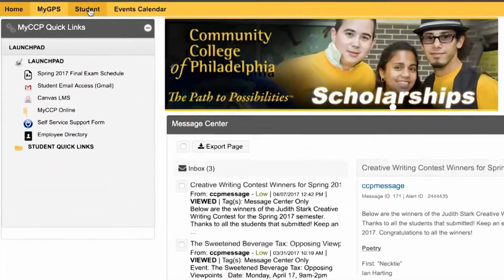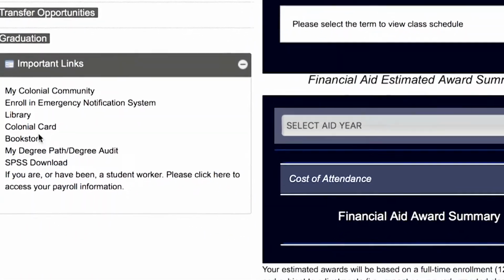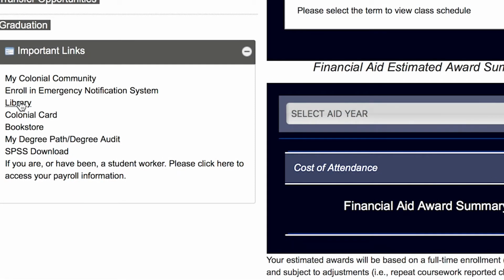And all of our information about the library is on our website, library.ccp.edu. If they're on campus, they can use that URL. They can go directly to our website. All the information about our collections and everything that they might want to know is there. If they are off campus, they can log into MyCCP. They can click on the student link, and under important links, they will see a link to the library.